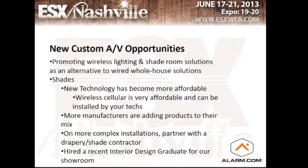And then I just hired another graduate student. So now, anytime we have a shade sale, she's the one that leads on that. She goes in with all the color swatches, and because it's really not a technical sale, it's absolutely a style sale. So those are two things that really help you in the shades process. And then the battery operated shades, they're really easy.